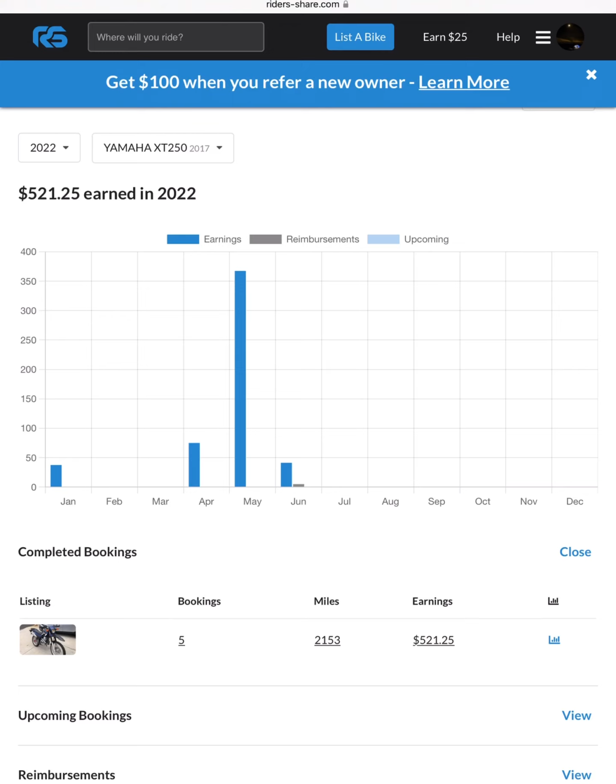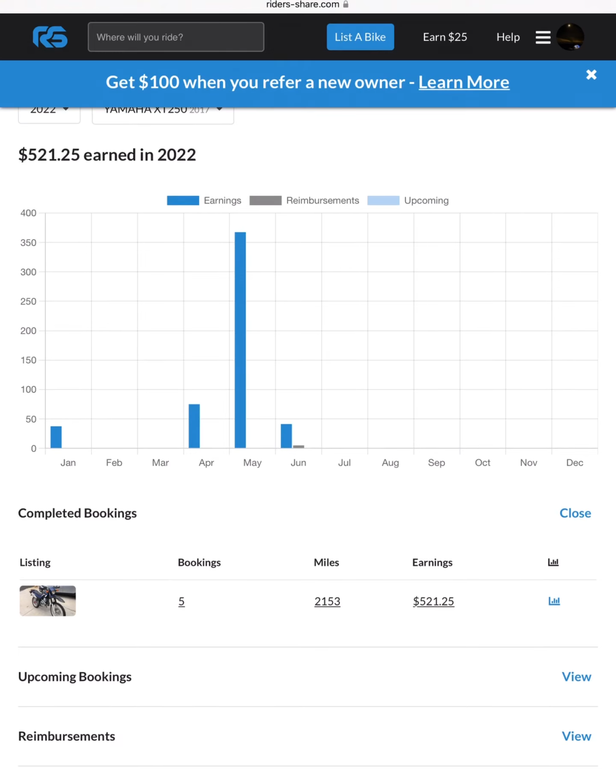Recently, RiderShare had it where if someone cancels, you can put how strict you want to be. You know, if they cancel within a week, you get this percent. If they cancel within 2 weeks, a month, as soon as they rent it. So I did put the medium one. I think if they cancel within 3 days or so, I get a percentage. So I think that's what you're seeing in April.